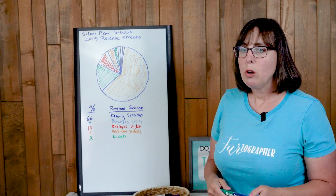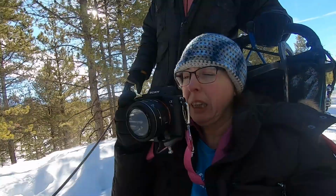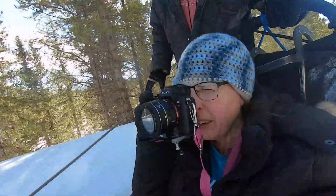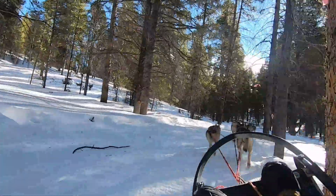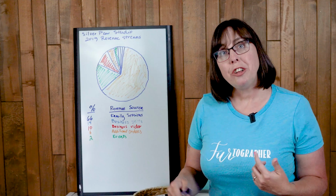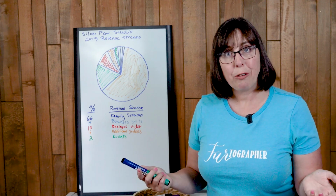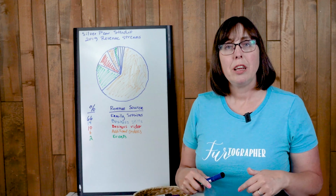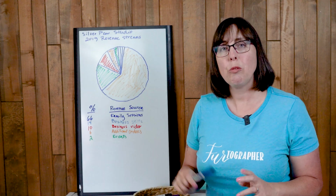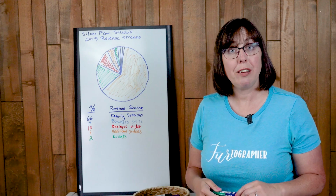This happens when I go photograph the sled dogs. So the sled dog teams, I'm invited out there to photograph them, but I do not charge them and they don't pay me. So what I do is I take pictures and I put them in a gallery because I just like to do this. And then anyone who wants to order prints is able to through the gallery link. So that's what I mean for the events.